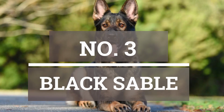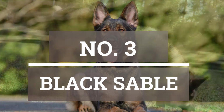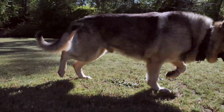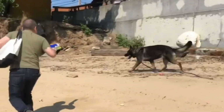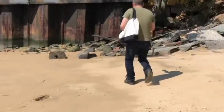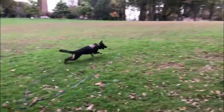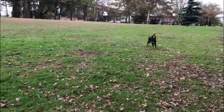Number 3. Black sable. The black sable color is characterized by a black coat with sable-colored markings. Sable markings are a mixture of black and tan hairs. The black sable color was first introduced in Germany in the early 1920s.